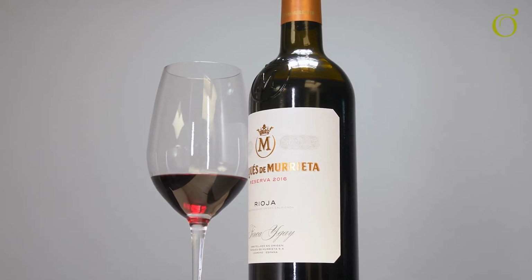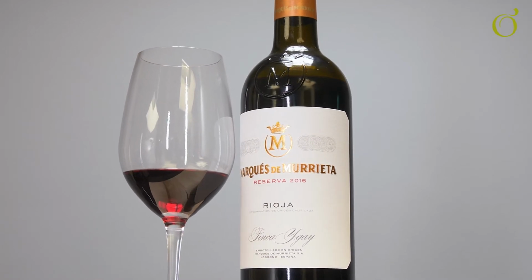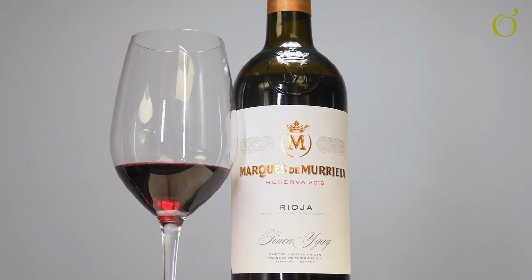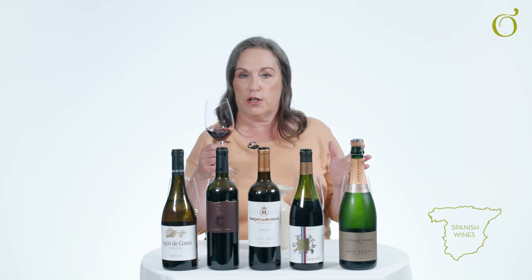Moving on to Rioja, the most famous of Spanish wines. And this is basically a blend of Tempranillo, Graciano and Garnacha. And this is a Reserva style Rioja, which means it's had 2 years, in this case American oak, and a further 18 months in bottle. So by the time a Reserva Rioja is released onto the market, it's ready to be drunk. You don't need to age it for any longer.